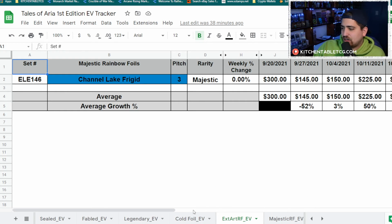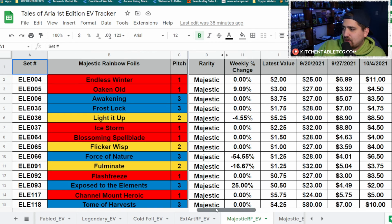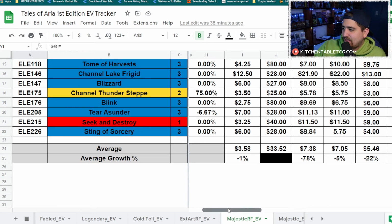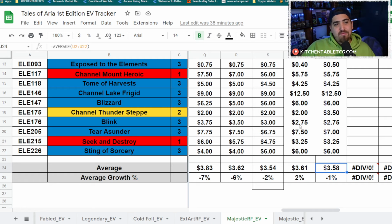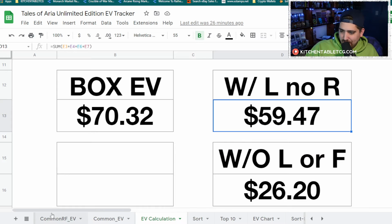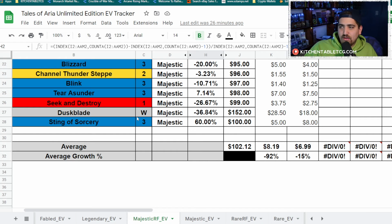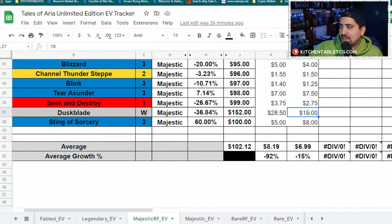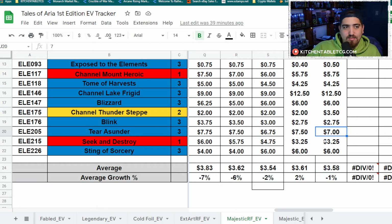All right, Extended Art, Channel Lake Frigid, no real changes. You're sitting at like 200. Majestic Rainbow Foils, again, here is where the EV matters. Majestic Rainbow Foils from First Edition are less than the Majestic Rainbow Foils from Unlimited. Do you understand that? That's because A, you've got the equipment, but B, the prices of the Unlimited ones are just too high right now. It's like Terra Sunder at $8 compared to $7 for First Edition, because there's still less Unlimited on the market than First Edition.